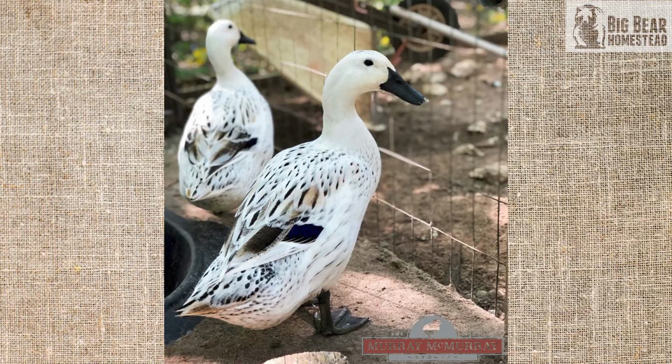Now another one that I really like, I think is a beautiful bird, is called the Welsh Harlequin. And I have a lot of friends that are raising these birds. Now they again only get between 4 and 5 pounds, but they'll lay about 150 to 200 eggs a year.